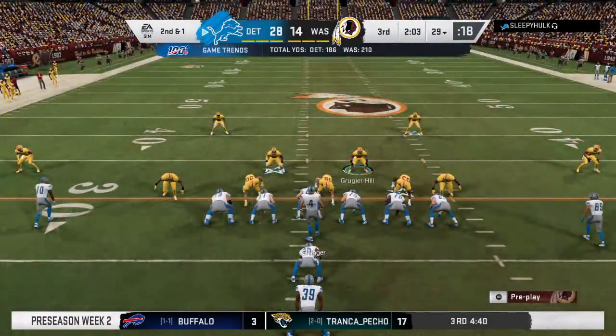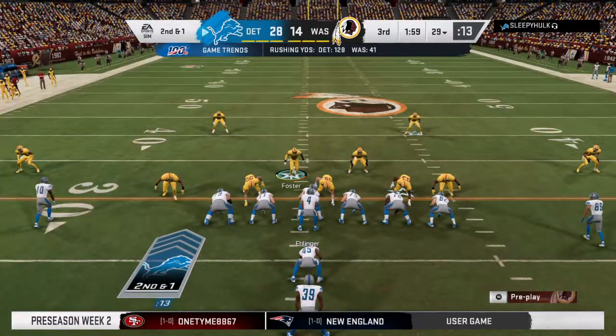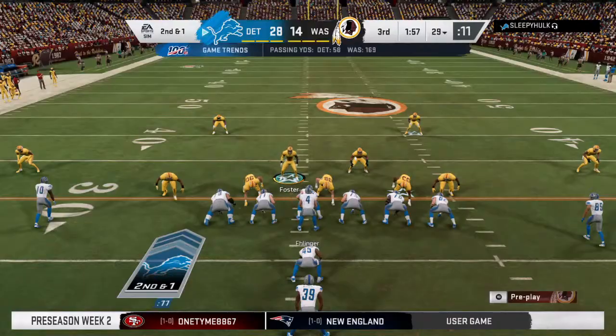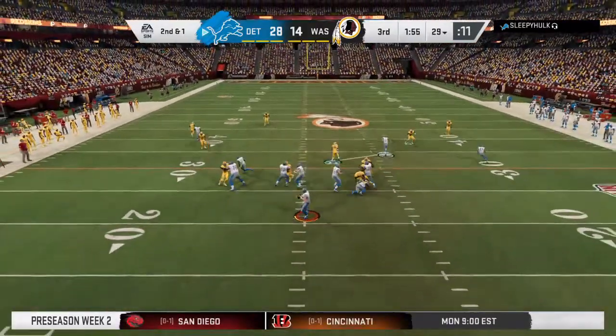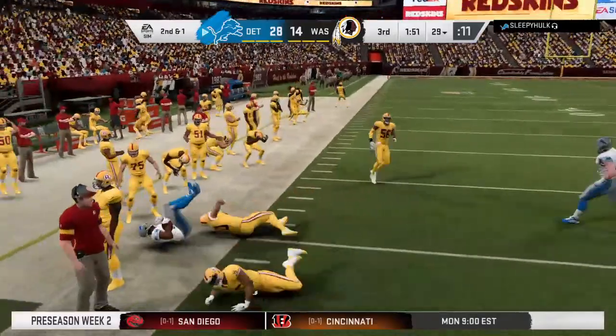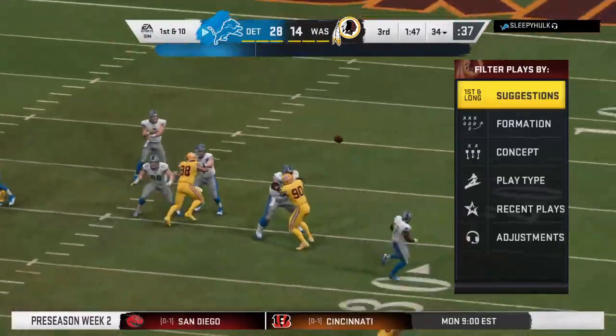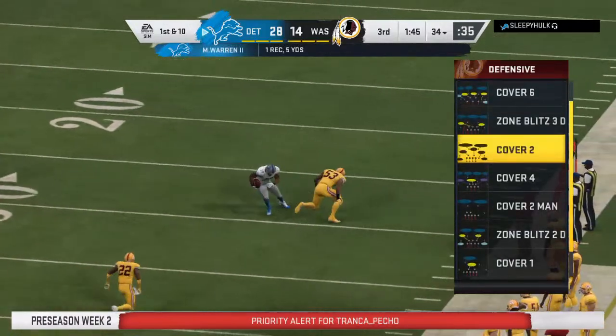The last run got 9. That leaves them with 2nd and a yard. Hey, 2nd and 1. Looking for his running back, and he's got it. And he'll get it up near the 35, right at the 34 here. A gain of 5, good enough for the 1st down.